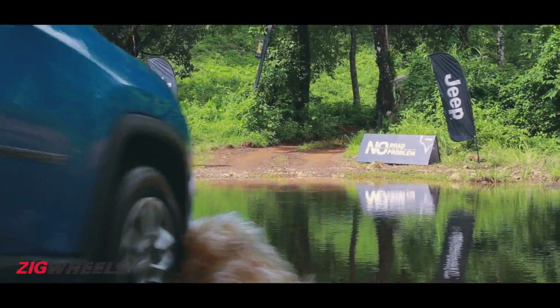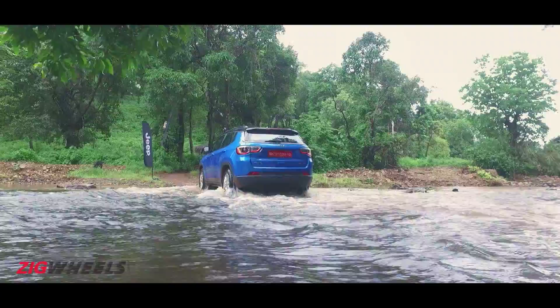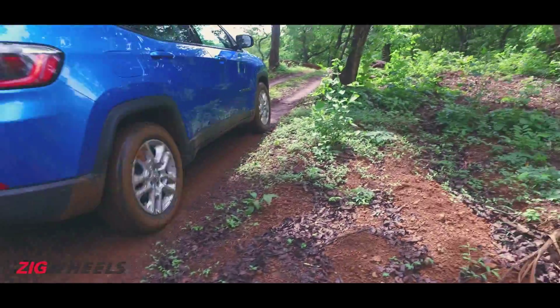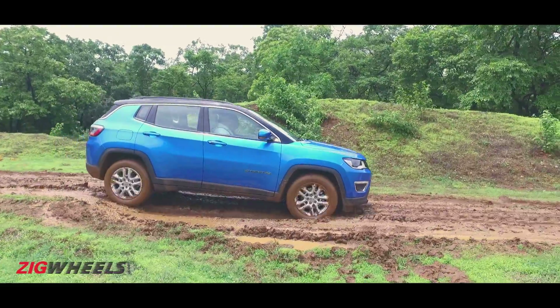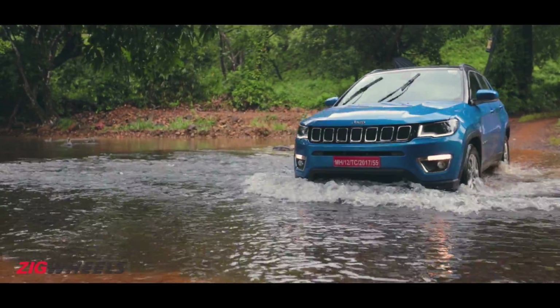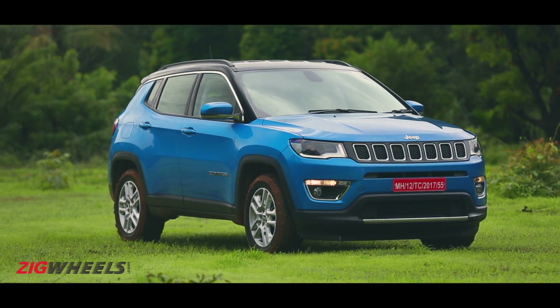If it's a Jeep, it has to be a capable off-roader, and Jeep tells us that the Compass is the most capable compact SUV ever. So we began with an off-roading session to put that claim to the test. The course was a 3.5-kilometer long track with mud, slush and even a river crossing. But before we get started, let's take a quick look at what's under the hood.